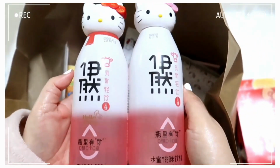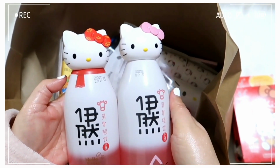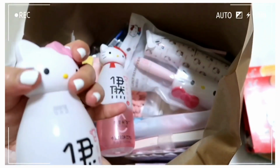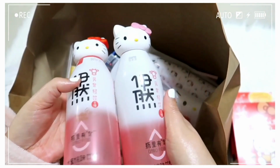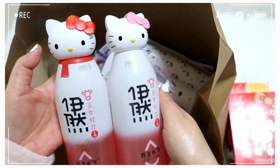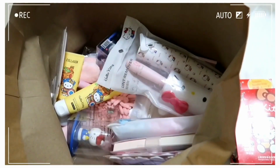Ta-da! Hello Kitty drinks. I bought these from Family Mart. Let me twist. I can't. So this is also a drink. It's not alcoholic. It's just like a juice. So pretty.